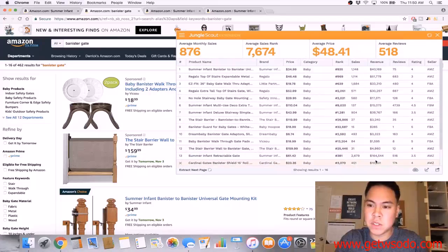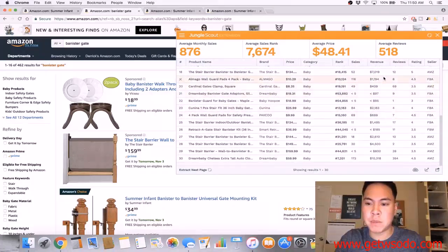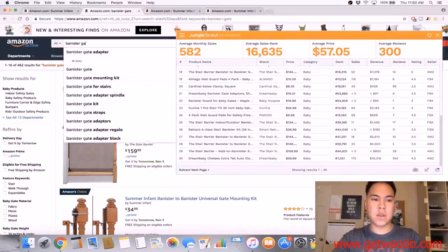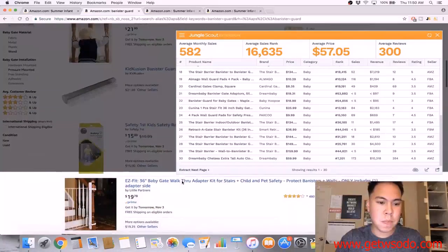All right, so just from looking at this, obviously we'll notice that it's extremely competitive. Let's go and open up the second page just in case. So we definitely know, it's kind of like a no-go for us. And yeah, the market pretty much collapses right here. So that is a no-go. Let's go ahead and search up banister guard because I think that looked like it might have been viable. Okay.